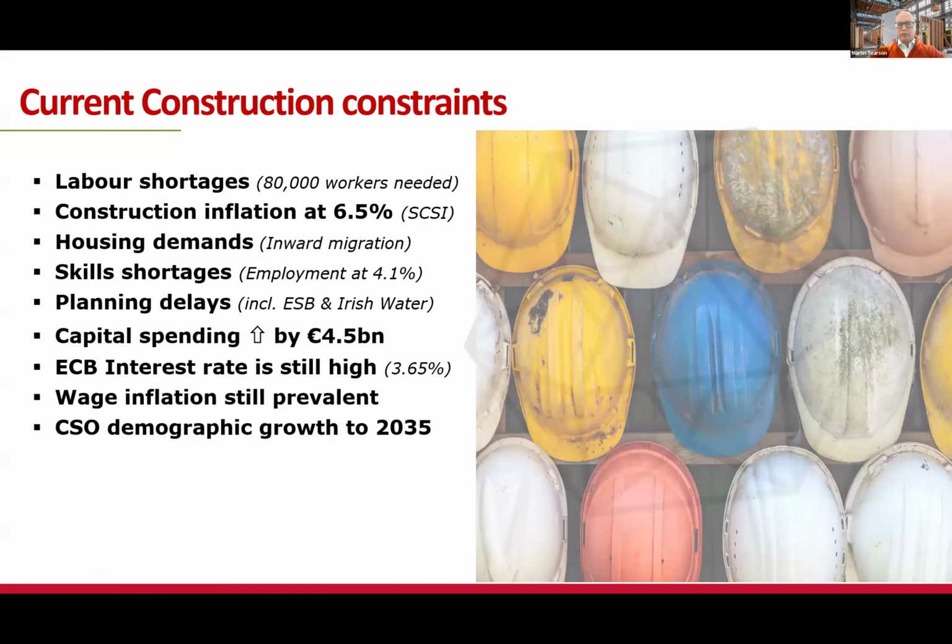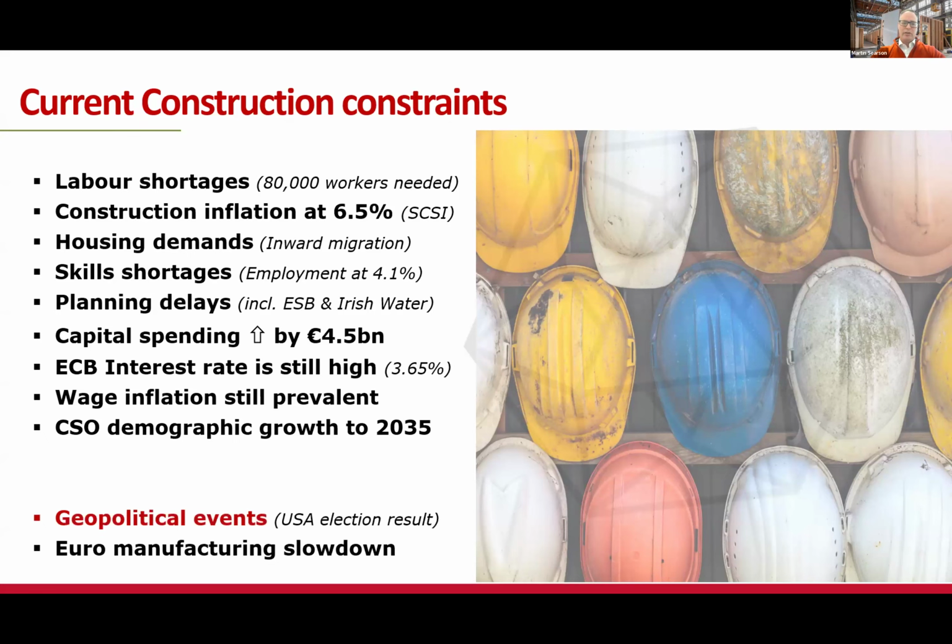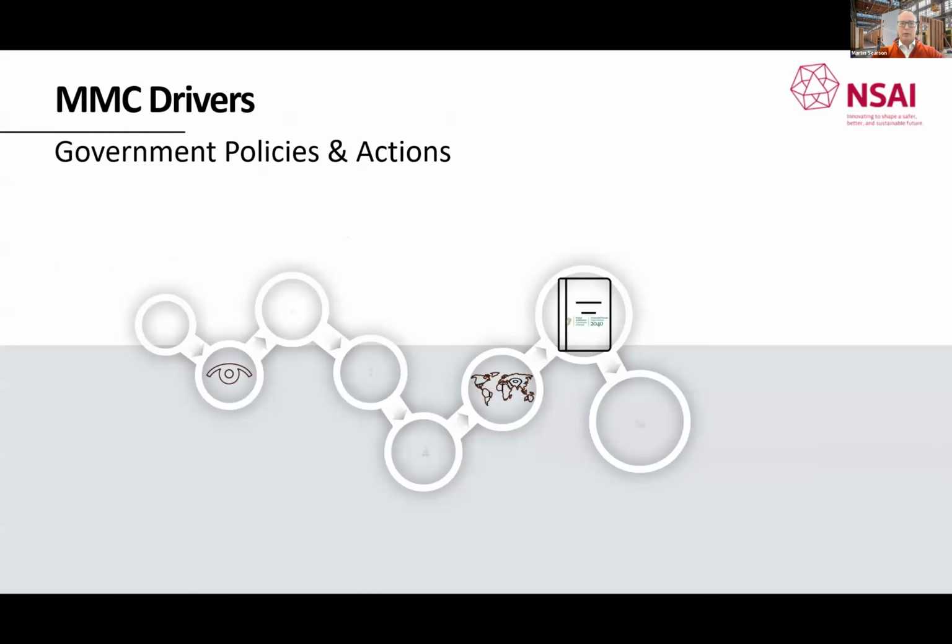Why now is because we have huge constraints. So recent reports by the Irish Fiscal Advisory Council and ESRI have identified that we have 80,000 construction workers short that we needed, both professional and trades. Construction inflation is slowly coming down, but recent figures are around 6.5%, still higher than the current 2.4% inflation. We still have that housing demand and we've net inward migration. We've got the skills shortage. You've got issues that ESB and Irish Water are starting to focus in on. And then we've an increased capital spend from government. So while the ECB interest rates are slowly coming down, it's below 3.6 now, just before Christmas, we still have wage inflation. And we also have geopolitical tensions, both from the government with the incoming president now with Donald Trump, and then we've European impacts that are going there.